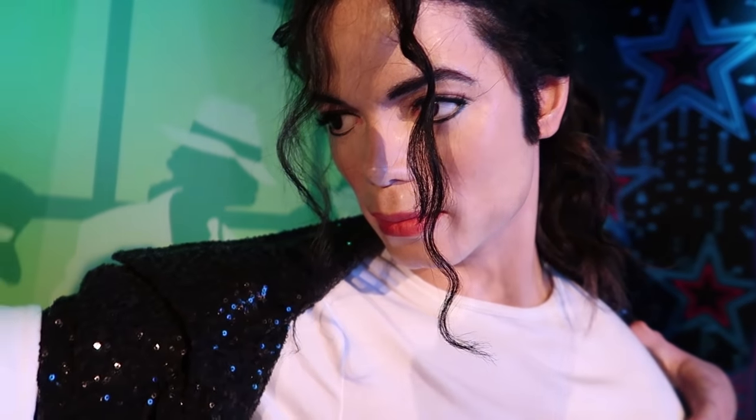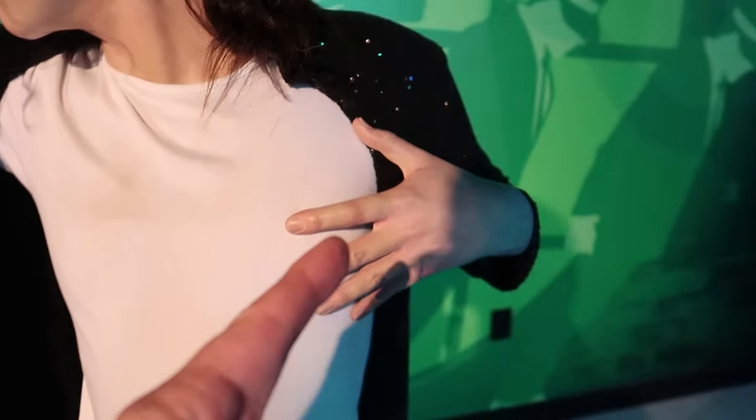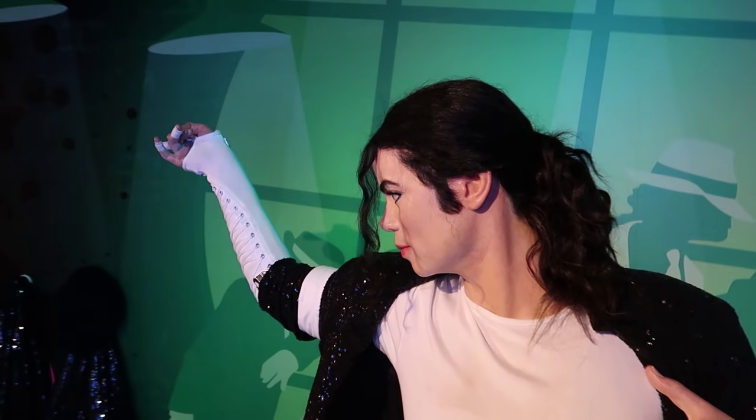Almost my height. The king of pop, Mr. Michael Jackson. Is he wearing his glove? He's not wearing his glove. I thought he wore a glove in this outfit. Elvis is exactly my height. I don't know, pretty close. Pretty close, but I think Elvis is 6'2".